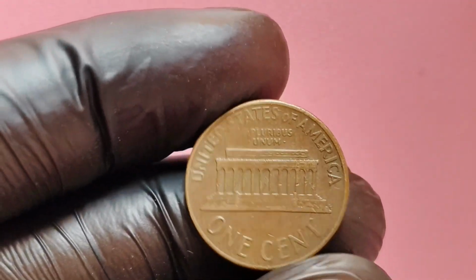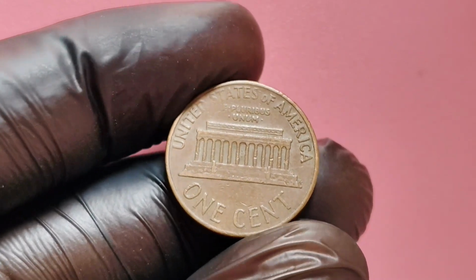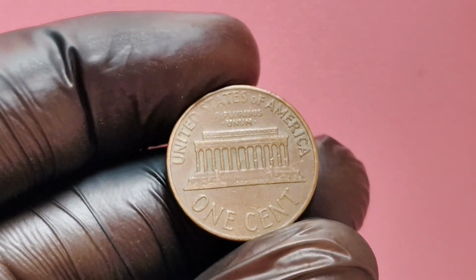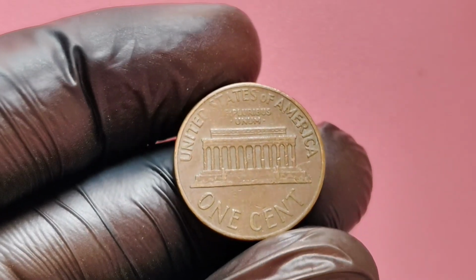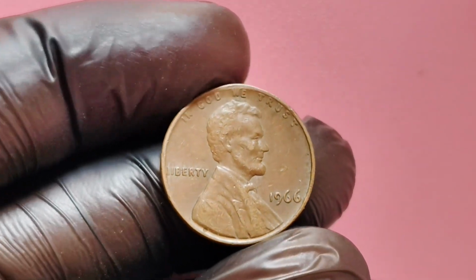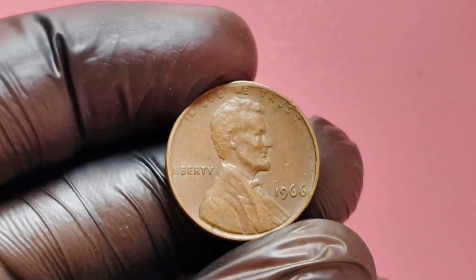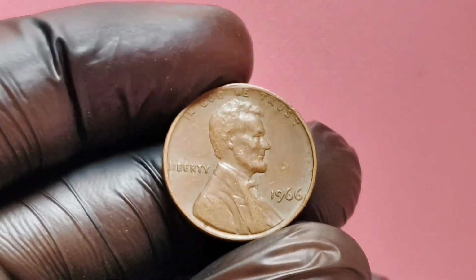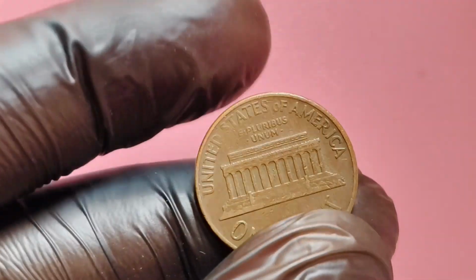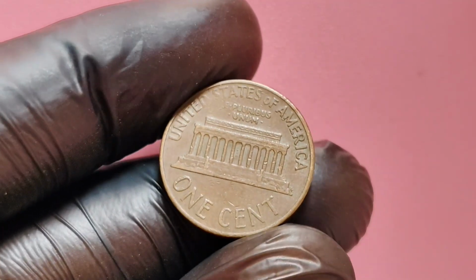If you're lucky enough to find a 1966 penny in pristine condition and have it graded, you could have a collector's dream on your hands. It's not every day that a penny could bring in such a massive payday, but that's the thrill of coin collecting. The market for these coins is competitive, and the values can fluctuate, but history has shown us that rare, well-preserved coins can achieve mind-blowing prices.